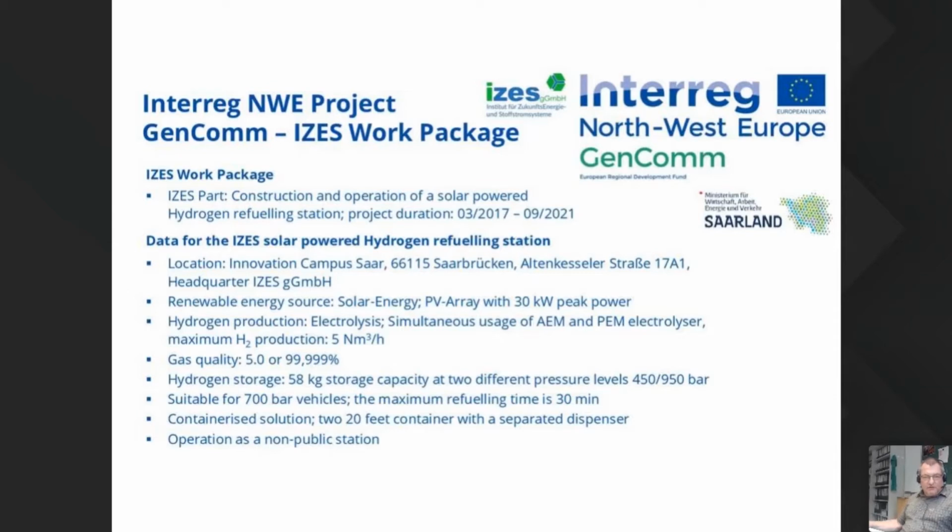We have to construct and to operate the solar-powered HRS during the project period. So it is located, as I said before, near the headquarters of IZES. We use solar energy. The hydrogen production will be from 2 electrolyzers, one AEM and one PEM electrolyzer, and the maximum H2 production of this plant will be more or less 5 norm cubic meters per hour.